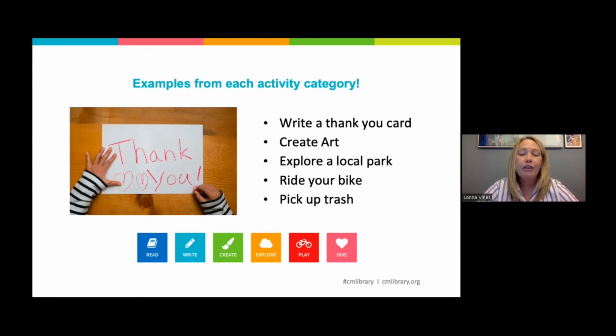There's lots of good examples of activities in each category. These are just a couple of examples.